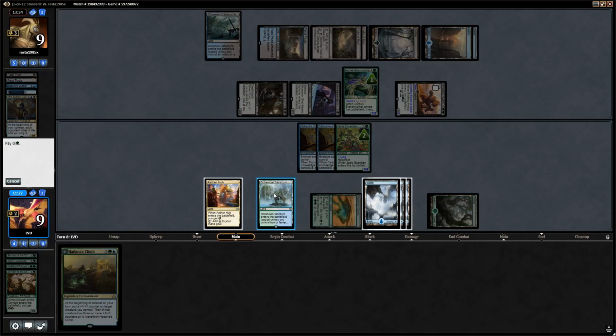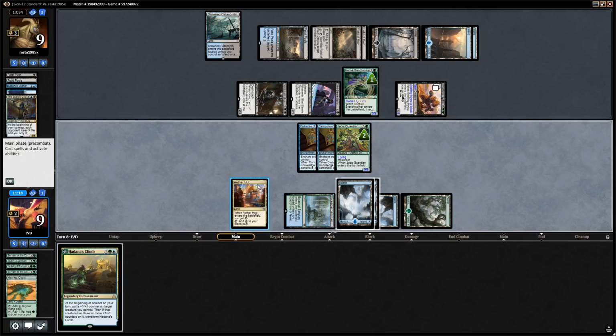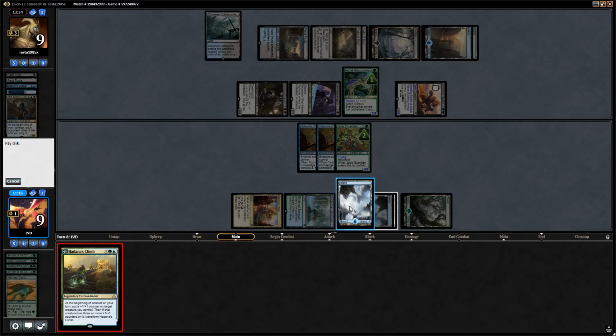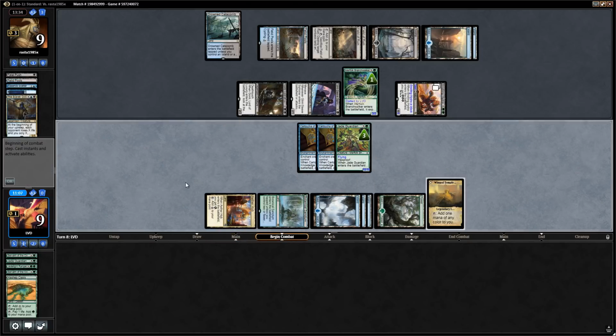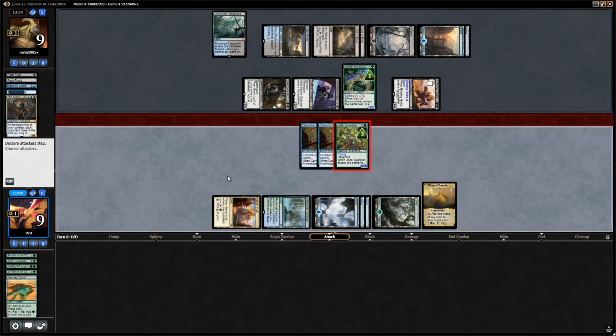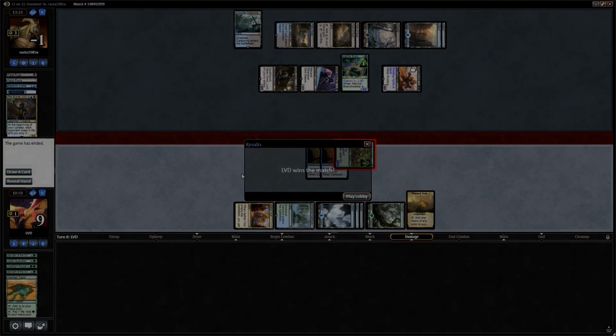Use Hashep Oasis. And Hadana's Climb for the overkill. Attack for 10. And that does it, sweet. Managed to beat blue-black midrange, onto the next one.